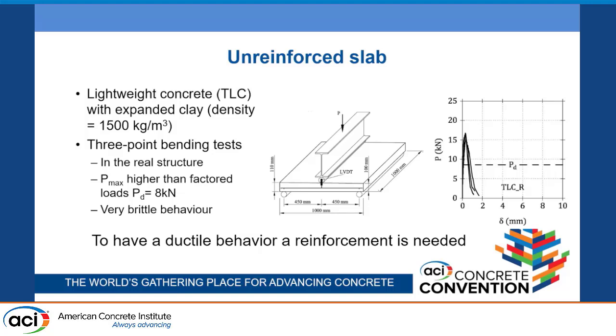We also analyzed the full-scale slab in 3-point bending, because this is the real structural configuration in service, because it is supported only on the two parts of the slab, and we concentrated the load in the middle. So as you can see, you have this behavior. The behavior without any reinforcement is really brittle.